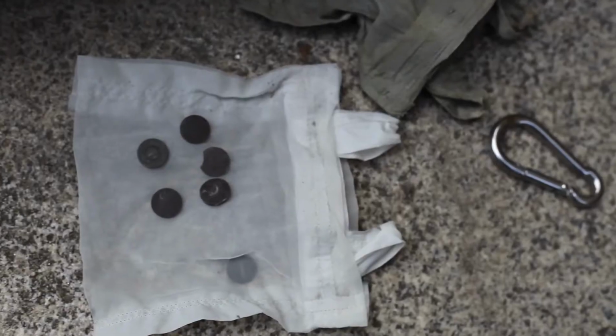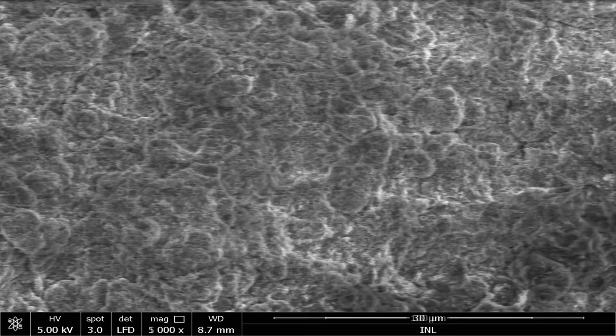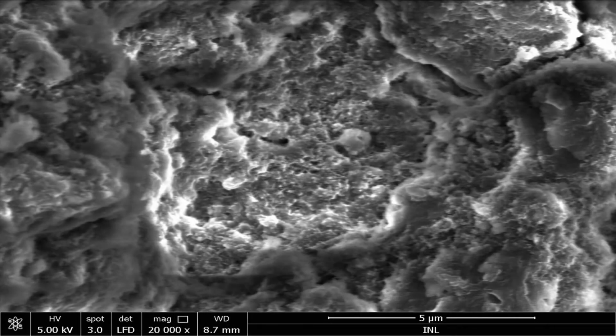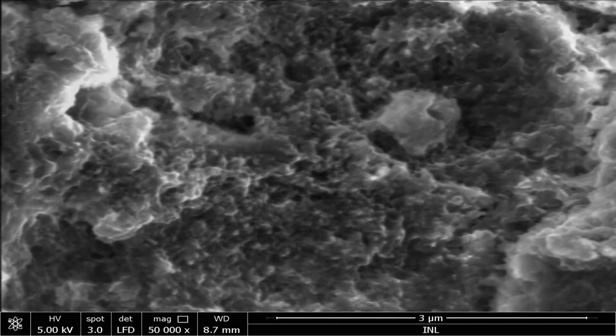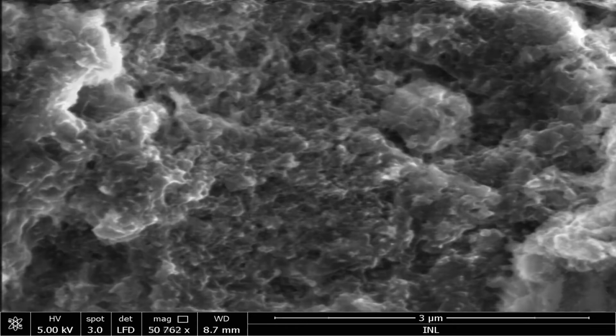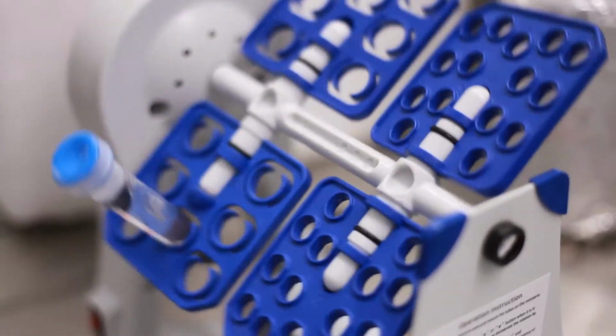Back at the lab, the sensors were photographed with an electron microscope where diatom fossils are visible in a landscape of debris. Chemical analysis revealed significant amounts of ibuprofen, diclofenac, and topiramate, 3 common pharmaceuticals, as well as the pesticide chlorpyrifos.